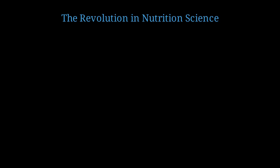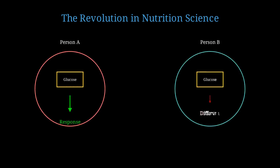For decades, dietary guidelines have been one-size-fits-all, but recent research shows that individuals respond differently to the same foods. Consider two individuals eating identical meals. Person A might have a moderate blood glucose response, while person B experiences a dramatic spike. This metabolic diversity is why personalized nutrition is so crucial.